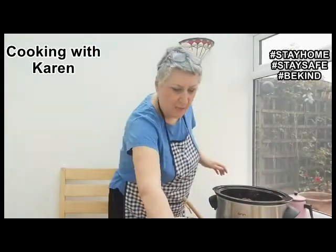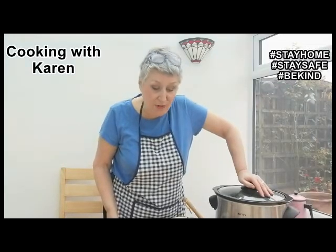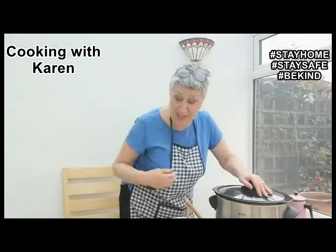I'm going to pop the lid on. Going to fire it up. Usually for 4 or 5 hours, I will leave that there, keeping my eye on it, adding more liquid if I feel necessary, adding more seasoning if I feel necessary. That's it. That's beef goulash. I will be coming back to it and I will show you the finished dish.